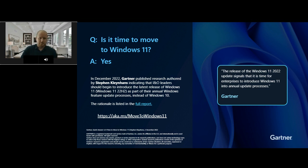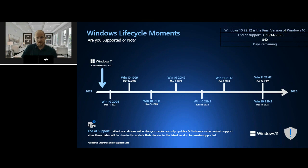So when we think about those Windows 10 lifecycle moments, we actually just announced late last week that Windows 11 23H2 will be coming out later this year, and it's actually going to come out via an enablement package to Windows 11 22H2. So it's going to use the same source code. And so as we think about your migration and getting to Windows 11 22H2, to move to the next version of Windows 11, 23H2, will just be done by an enablement package. So a very easy lift to turn on those additional features that will be coming with Windows 11 23H2.